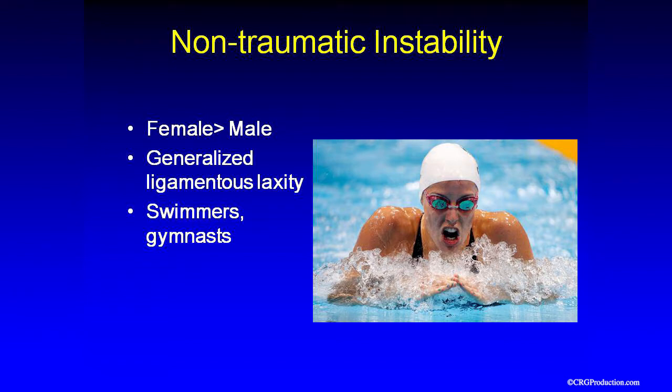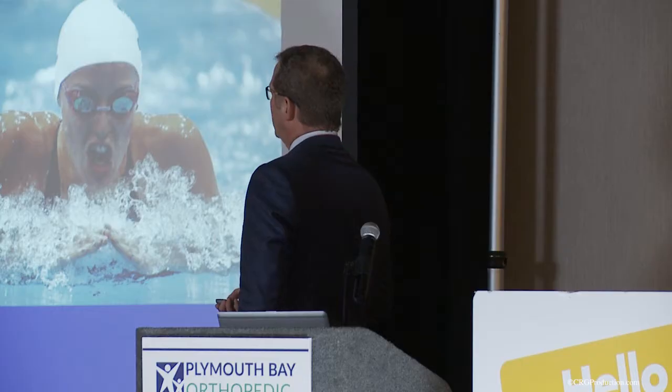Non-traumatic instability, just to go back to that quickly. Again, it's probably a 3-to-1 preponderance of female over male. Generalized ligamentous laxity is the term we use. We feel that maybe it's linked to hormonal levels. We truly, honestly don't know, okay? But they do generally better with therapy than the traumatics, long-term, okay?